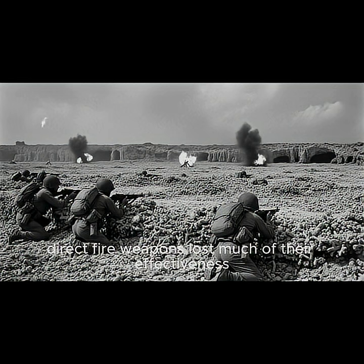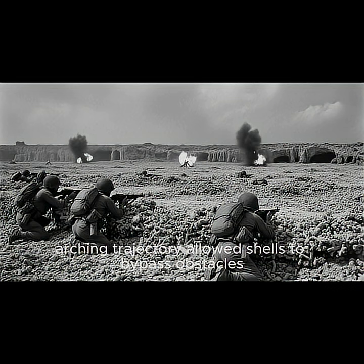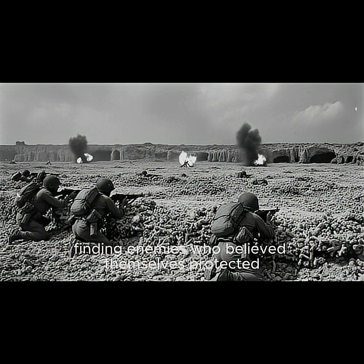Direct fire weapons lost much of their effectiveness in this environment. Mortars thrived in it. The high arching trajectory allowed shells to bypass obstacles and drop precisely into areas shielded from conventional fire. A Japanese squad dug into a hillside bunker could be safe from rifles or machine guns, but not from mortars. Shells rained down vertically, finding enemies who believed themselves protected.